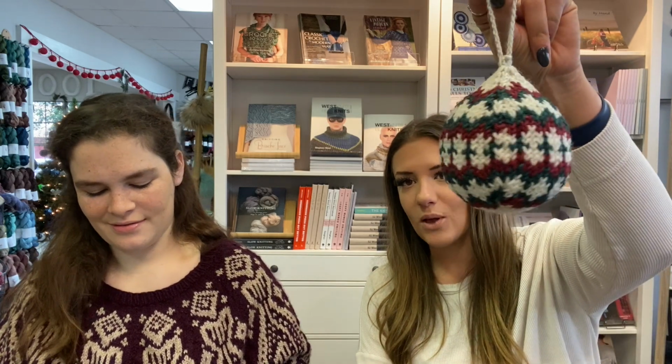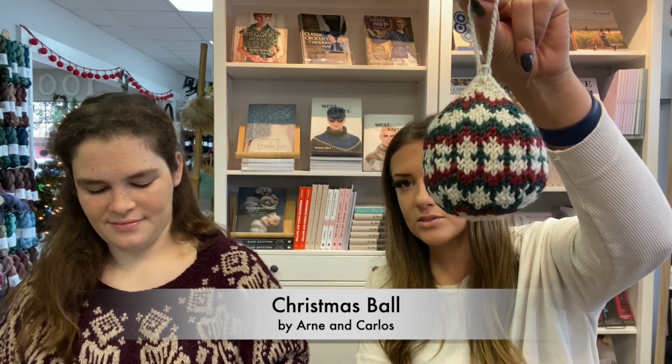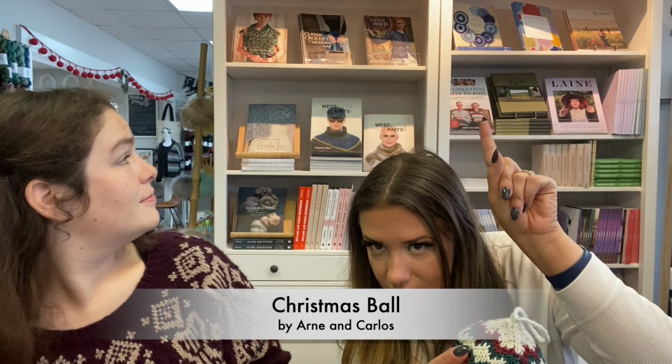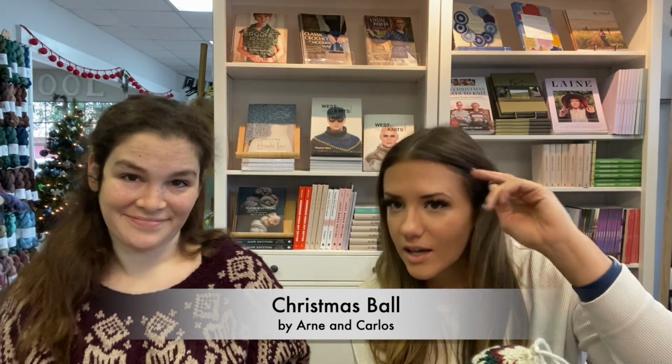Okay. So, my finished object. I'll start with my smallest finished object because I whipped this out in 2 hours flat. That's with checking out and helping people. I did time myself. So I knit a Christmas ball from the Arne and Carlos Christmas book right there.